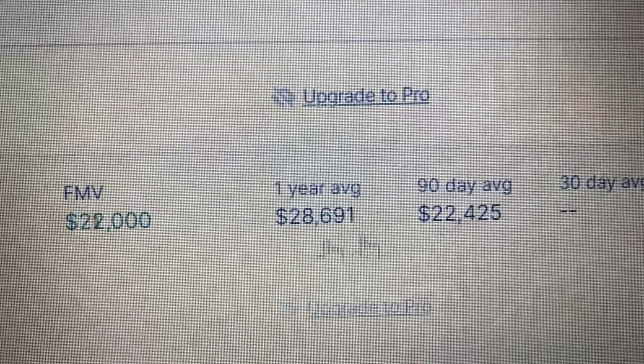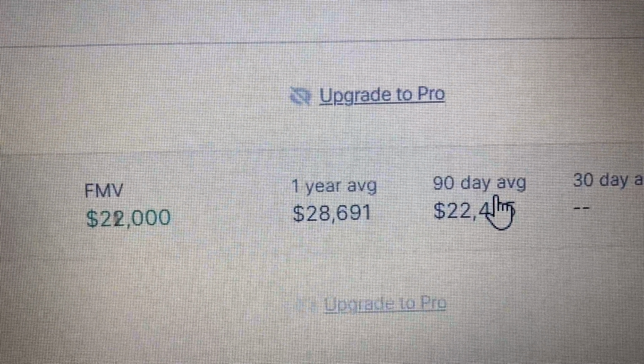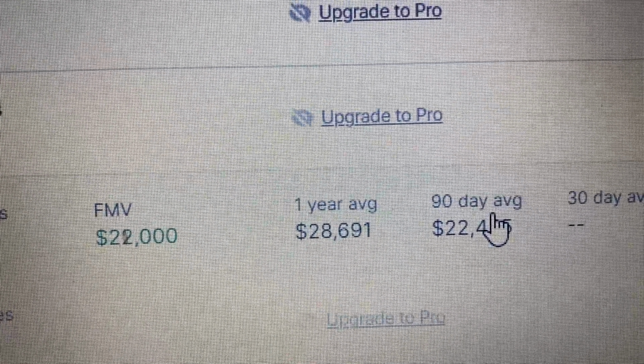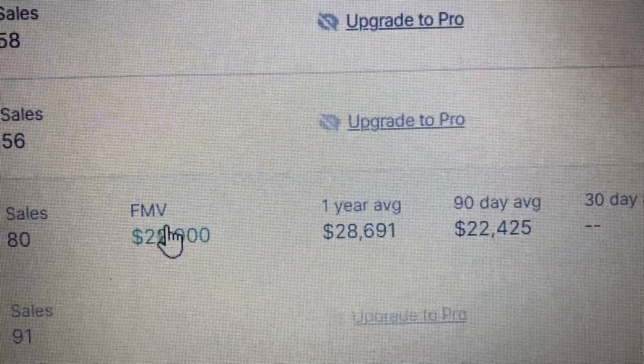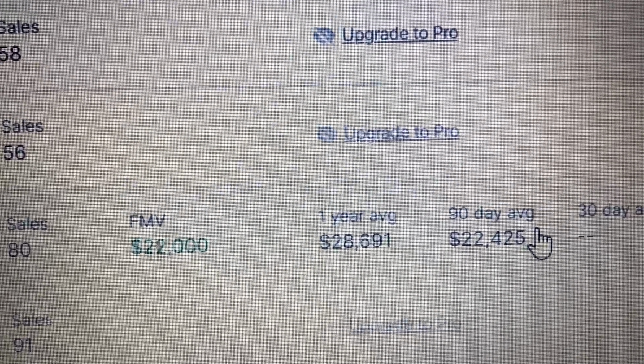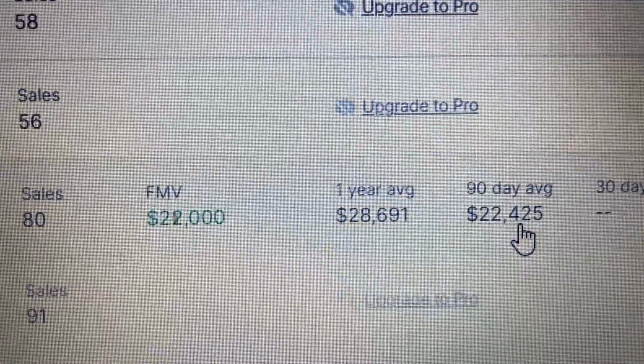So you got it for almost 2,000 less than the fair market value and the 90-day average. But then again, you do have to pay taxes and shipping though. So I guess overall, it's about right though. I mean, you got it for a little bit less than the 90-day average and the fair market value.